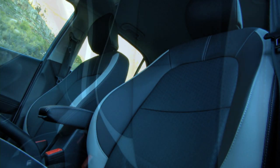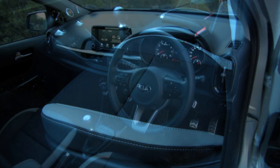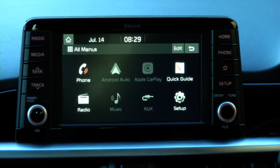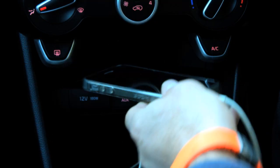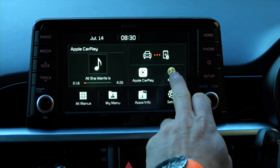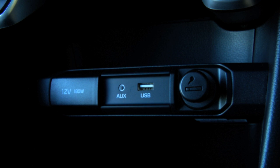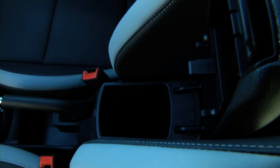We've been blown away by the interiors in the current crop of Kia products, and the Picanto is no exception. It sports a user-friendly layout, a high standard of fit and finish, and of course a large touchscreen, which not only brings all the major functions to your fingertips, but also makes connecting to your phone as simple as, well, plug and play. There's also an assortment of useful storage areas around the cabin, and even a center cubby with sliding lid, albeit on high-spec models only.